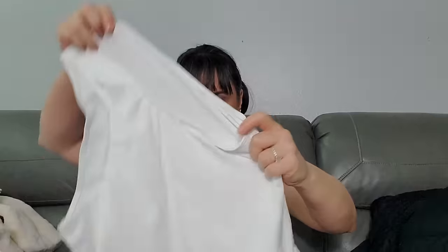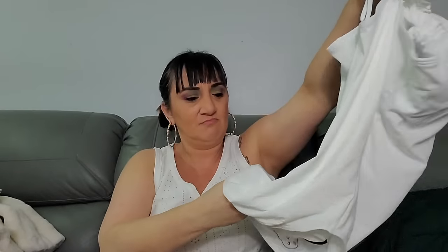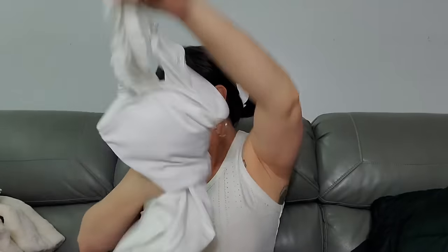Next I'm pulling out, no information on this one. This is a bodysuit with a built-in bra. And it is by Miski, size extra large. So we got a size extra large bodysuit. Look at those little frilly things. Does it have the button at the bottom? No button at the bottom, but does have the safety thing. So we got that.